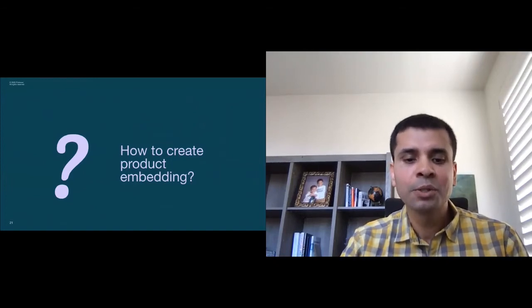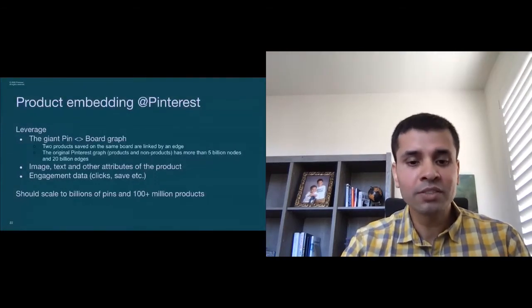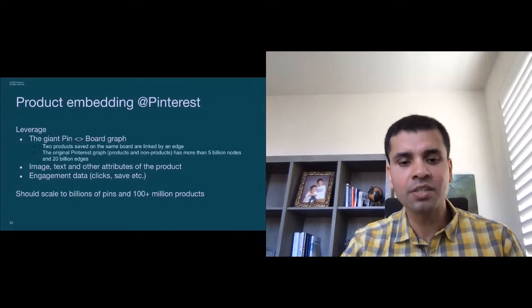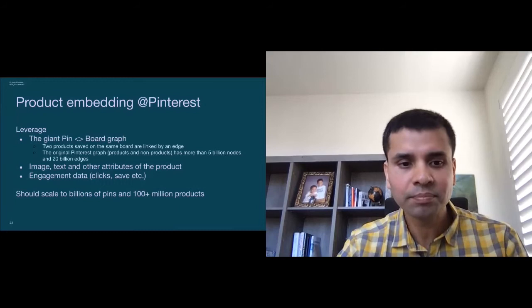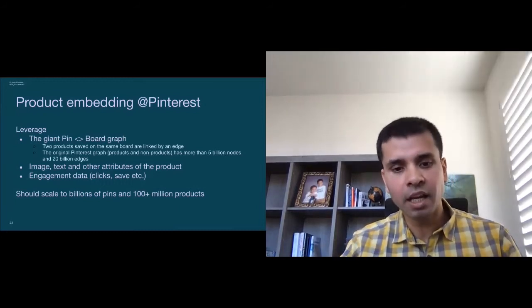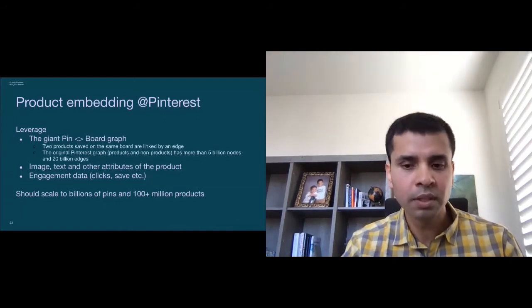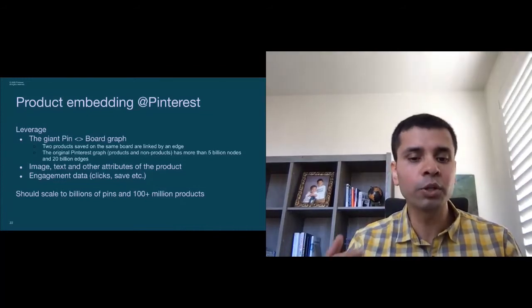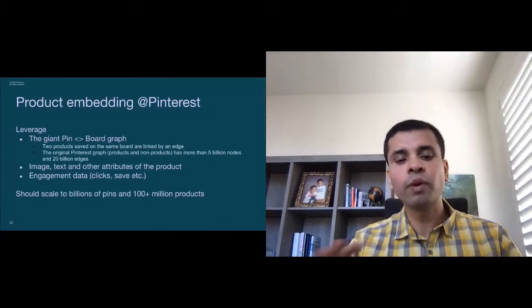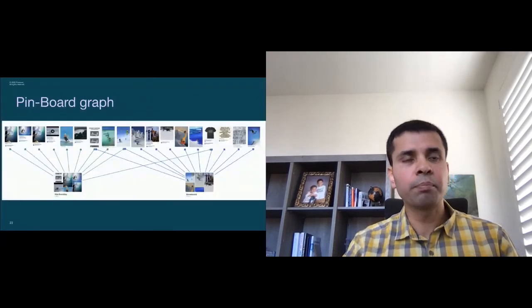But at Pinterest, we use a very special way to create the product embedding. There are a few things that we have in Pinterest. One of these is our giant pinboard graph, and more about that in a minute. Then we have multiple data types, as I mentioned, like the image, the text, and the attributes of the products. We want to use all of those. And we have hundreds of millions of users on the platform who are engaging with our product, so we want to use all of the engagement data. And then we want to design a system that scales for billions of pins and also hundreds of millions of products.